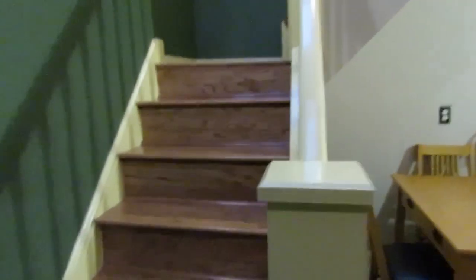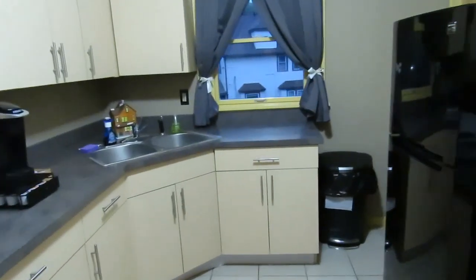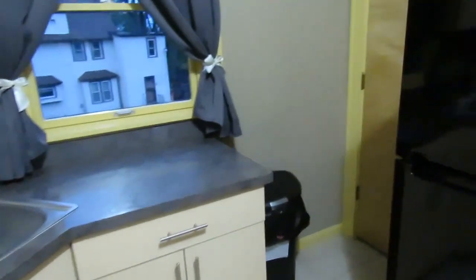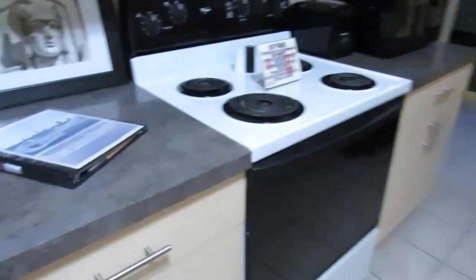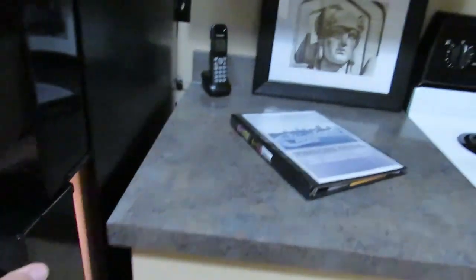Up the stairs into the so-called loft. And then you're in your own space, which is separate from the main part of the house. There's a fully equipped kitchen here. Modern, unlike the rest of the house. There is a staff that maintains the place, and their cleaning equipment is in there. They don't exactly stock the fridge for you, but they do put some bottled water in there.